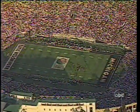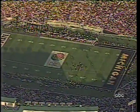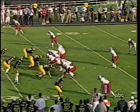Well, they say the national title's on the line. Who ought to be #1 if both Michigan and Nebraska win? You want to vote? You can. You can vote now on America Online. Keyword ABC Sports. There's one little hook. Your vote won't count in the official poll. But go ahead and vote anyhow. Yeah. It's fun to argue about it.